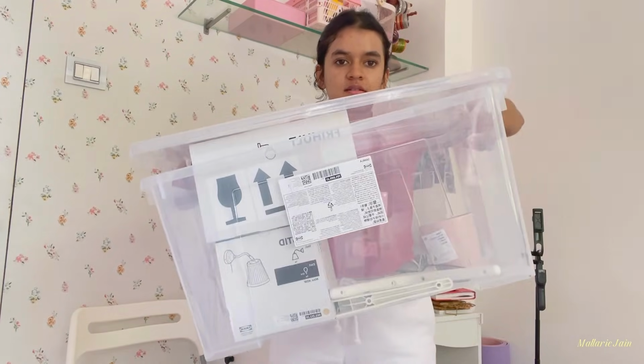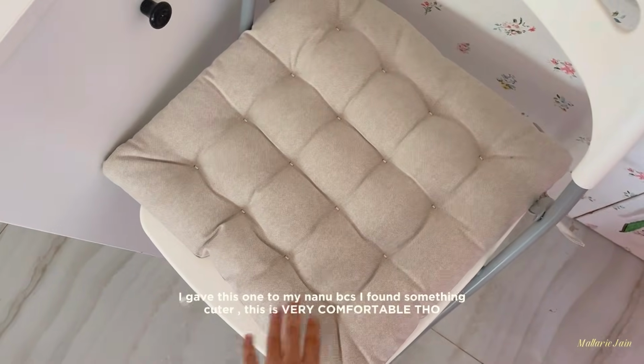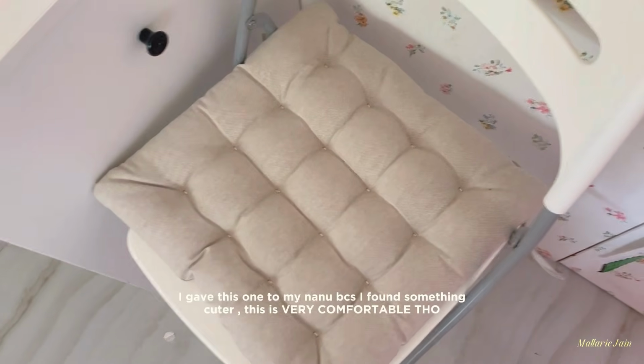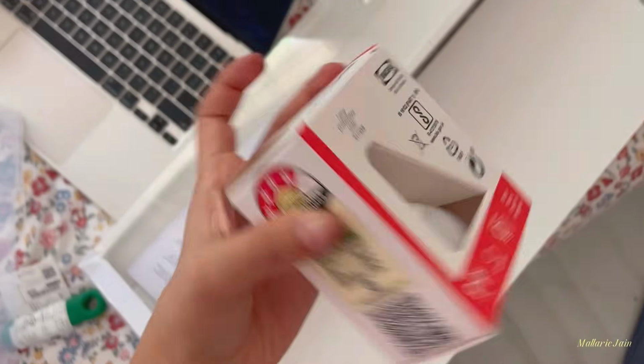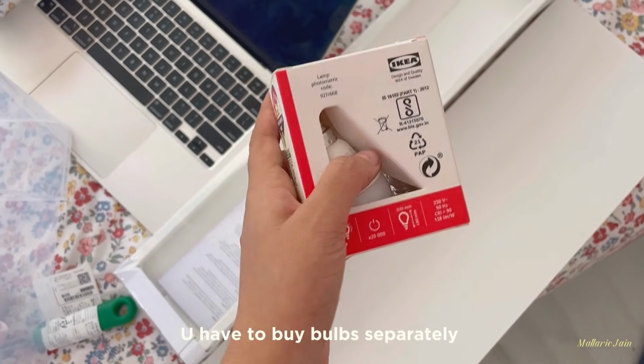This box was quite expensive, but again the quality is great, so I just got it. It's this big box. Guys, I totally forgot to show you all this, but I also got this little cushion thing because I sit for a really long time and I wanted a pink one, but right now I just got something that I could use, because I literally break my back every time I work. And I also got this little light thing. Even this was I think for 400 rupees, but it has 2 bulbs in it.